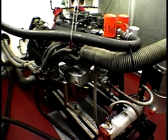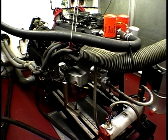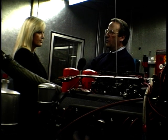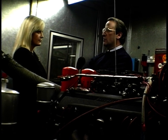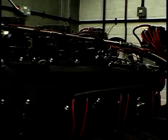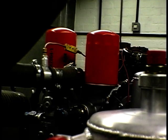Every engine we build on the premises, we bring in here and we set up so we can run it in, set the ignition timing, set the carburation, chain tensioner, that sort of thing. And if need be, we can do some development. But every engine we build here goes on this test bed. So is this where you will find out if there's any sort of major problems at all? Yes, we find out if there's any major problems, if there's any oil leaks, any knocking, or something we're not happy with. And if we're not happy with it here, A, the customer doesn't get it, and B, we wouldn't put it in the car anyway.